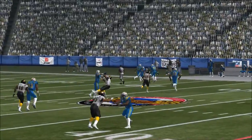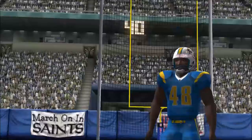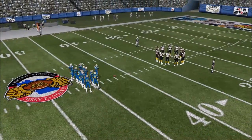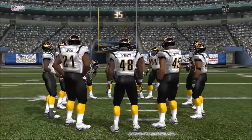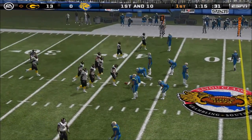From the 30-yard line. Clark with some good yardage on that return back to the 42-yard line. So they have first and 10 here. 42-yard line. First and 10.